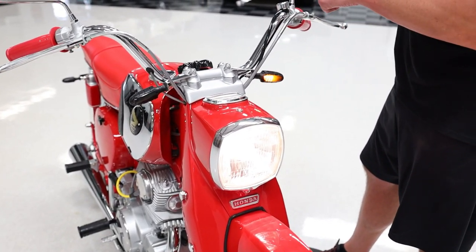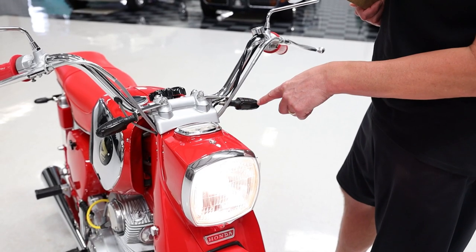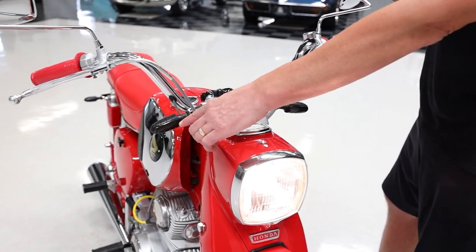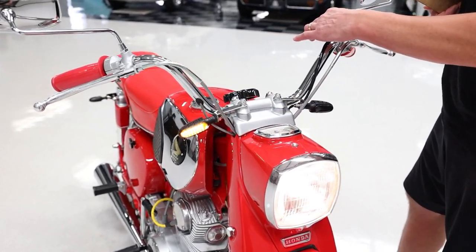When we flip the turn signal, you'll see the turn signal working. That's like an LED deal. I think that's really cool. Same thing on this side as well. So that's in great working order.